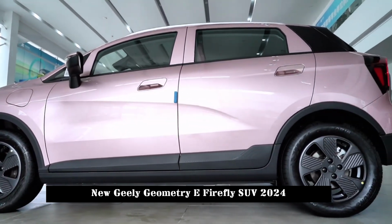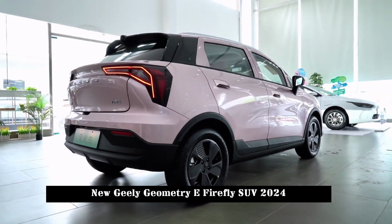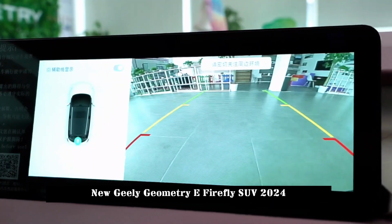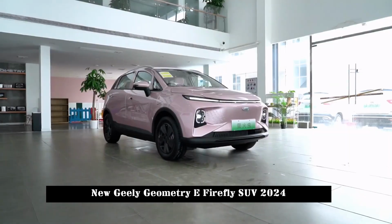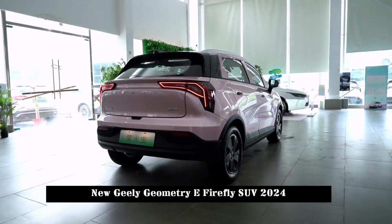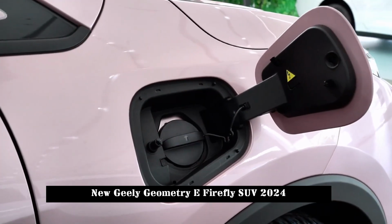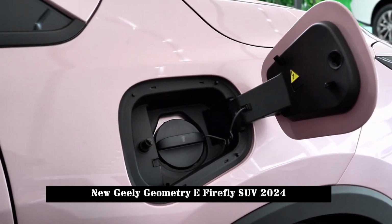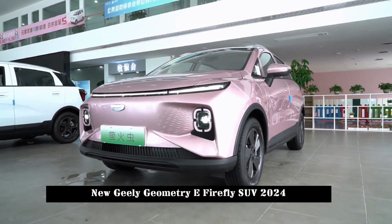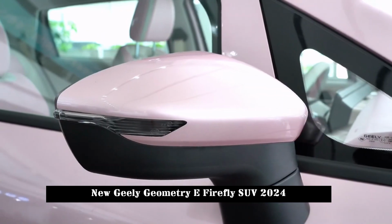In terms of interior, the Geometry E Firefly upgrade is equipped with a gearshift mechanism that frees up storage space in the armrest. The car provides dual 10.25-inch screens and adopts the popular non-inductive starting system, which does not need to operate the starter key and simplifies the starting steps. The main driving position is equipped with a 6-way adjustment function that can adapt to the driving position of different people as standard, and the vehicle has rear-view mirror heating and rear defrosting functions as standard.